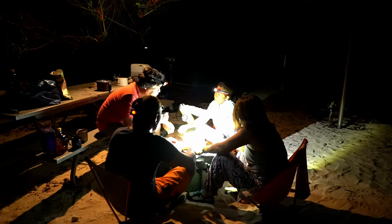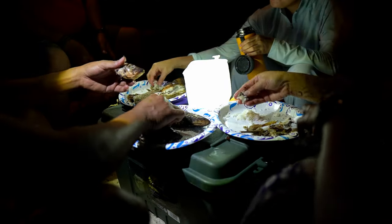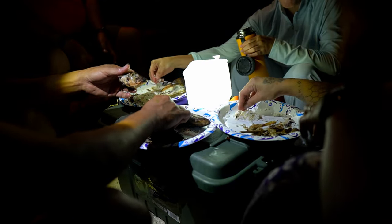As other campers are hitting the sack, we were thankful and enjoying the bounty of the sea under the pale, moonlit sky.